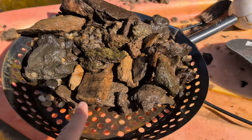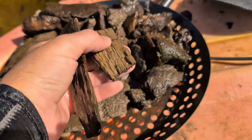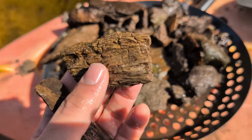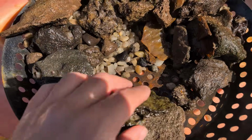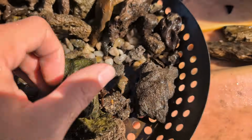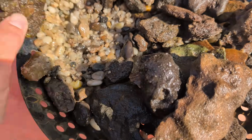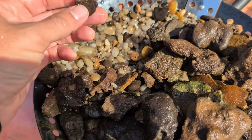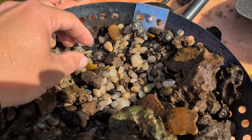I see two pieces of petrified wood poking out right there. Got that one and that one right there. Ooh, that's interesting. That one went through some stuff, got all crackly and weird. Oh, that sound. That's a great sound. Alrighty, here, got some chert there. Chert rock. Let's see. A lot of big rocks in my way. Any little shark teeth in here? Not seeing any little teeth.